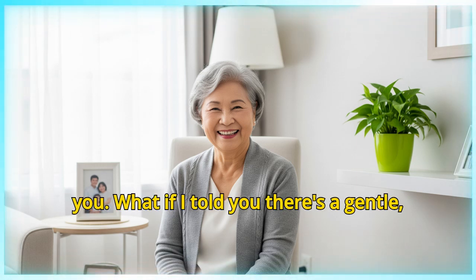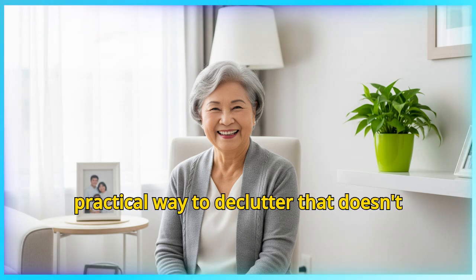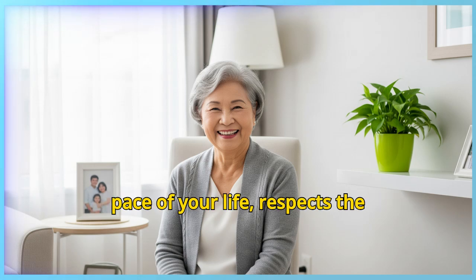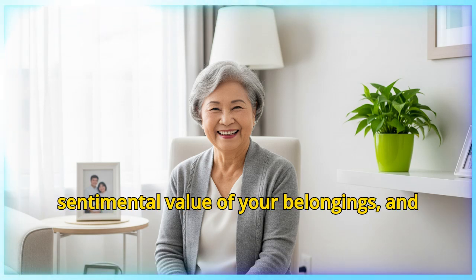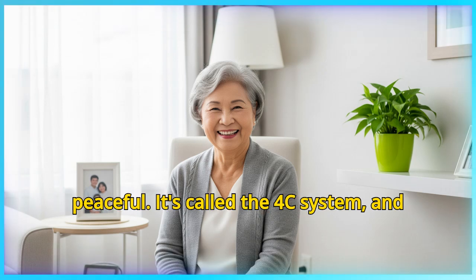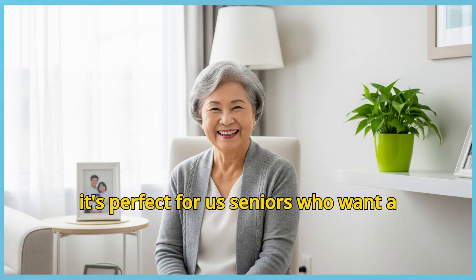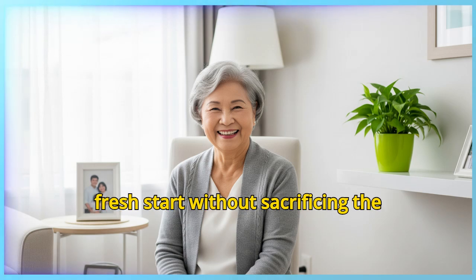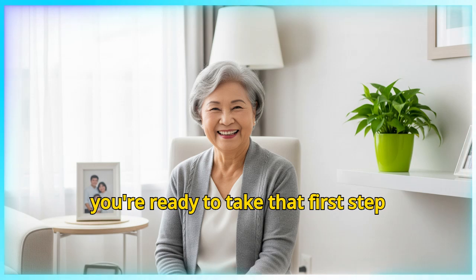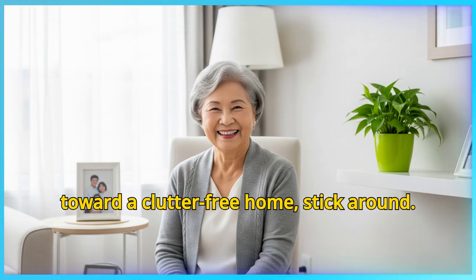What if I told you there's a gentle, practical way to declutter that doesn't leave you feeling exhausted or overwhelmed? A method that works with the pace of your life, respects the sentimental value of your belongings, and leaves your home feeling lighter and more peaceful. It's called the 4C system, and it's perfect for us seniors who want a fresh start without sacrificing the treasures that mean the most to us. So, if you're ready to take that first step toward a clutter-free home, stick around.